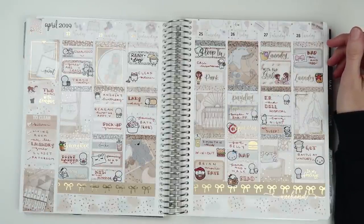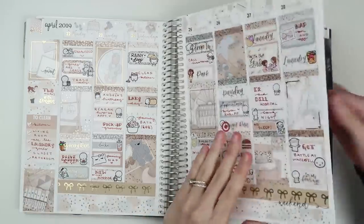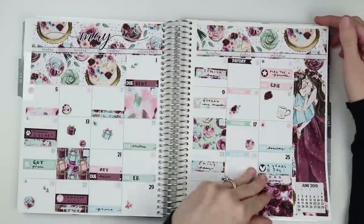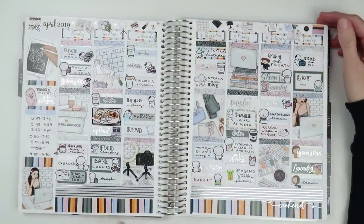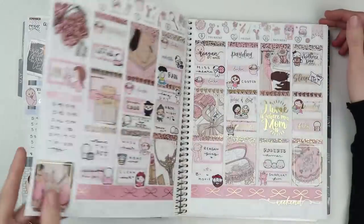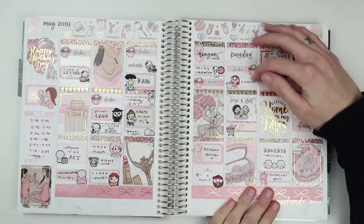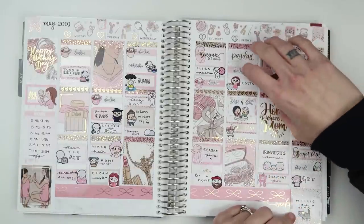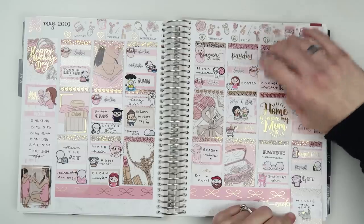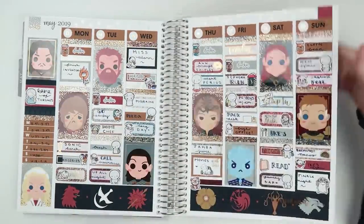I haven't seen this planner in a while because I did it and then just never looked at it again. I think the only spread you guys haven't seen, you saw this one because this is when I went back to work. The only spread, Mother's Day, which I put some more of these in, or did I just do one? No, I did two. Extenders. Boop. Come on. Boop. And then my Game of Thrones spread.